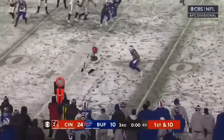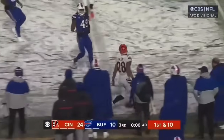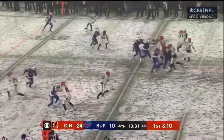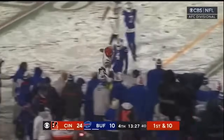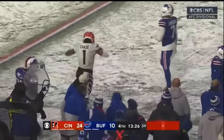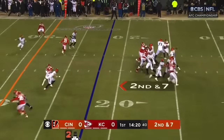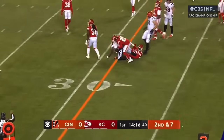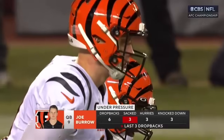Burrow again will take it. The short route to Mixon, who high steps it to the 50. Right here, when you see these guys move against them, they're bigger. That's to Chase. And Jamar breaks a tackle, gets near another first down. They're not going to do that today. On 2nd and 7, they try to bring some pressure. He's got a wide open target, and for the second straight snap, it ends up a pass play into the hands of Jamar Chase.